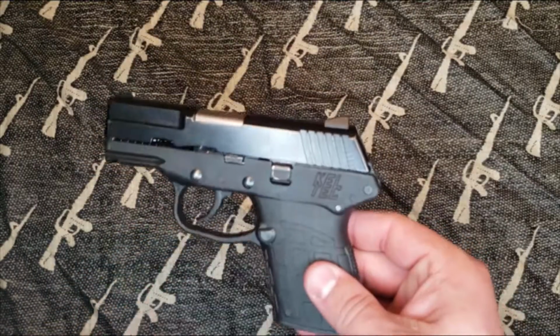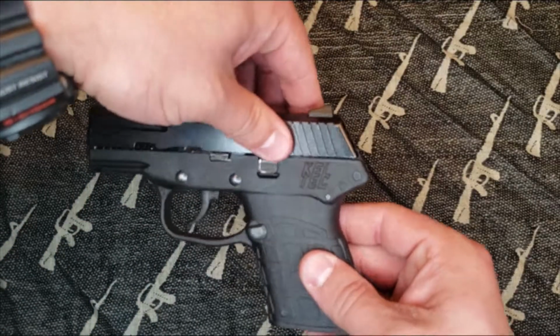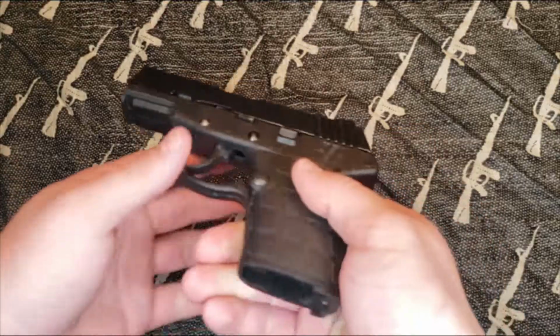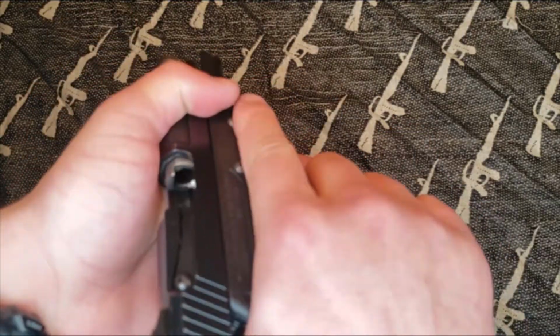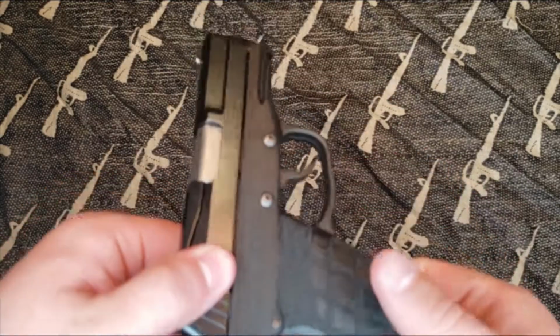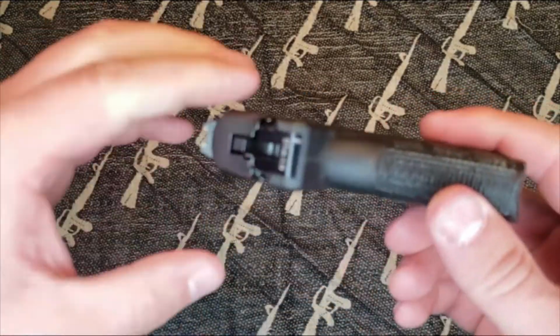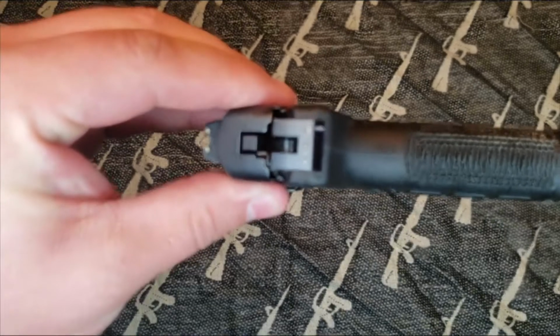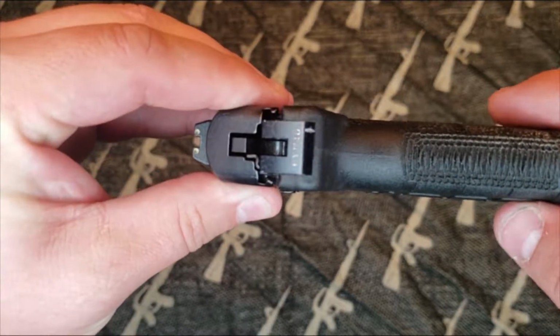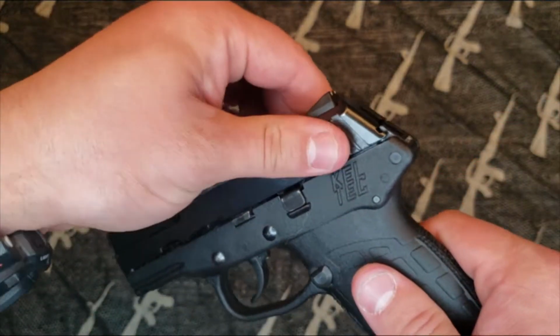Something else I want to point out now that I thought about it is, listen to this. There's no rounds or anything in it, right? Completely empty. The slide and the frame just rattle around. Maybe you guys can see if I do it this way. See that movement there? Just something else to think about.